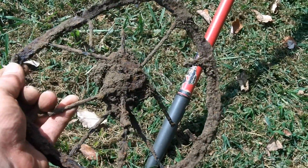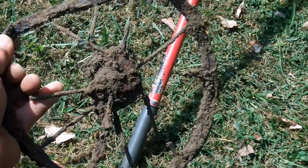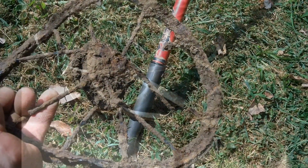So cool. And yeah, boy, that's why I love this hobby so much. I mean, the old adage is always true. You never know what's going to come out of that next hole.